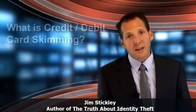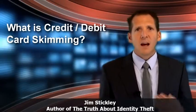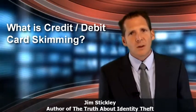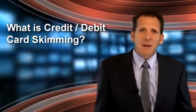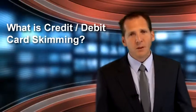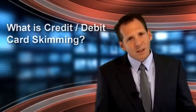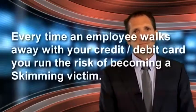Now, the term credit or debit card skimming refers to when somebody takes a legitimate credit card and makes a copy of that credit card without the owner's consent. Oftentimes, this takes place when you're at a bar or a restaurant where an employee will come up and give you the bill, you pull out your card and you hand it to them. They take your card and they walk away. A couple minutes later, they come back, hand you your card, hand you the bill, you sign the receipt, and you're good to go. The problem is you don't know what's been taking place with that card while the employee was away with it.